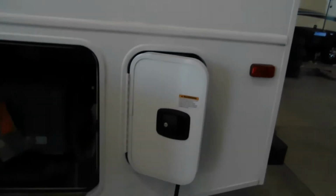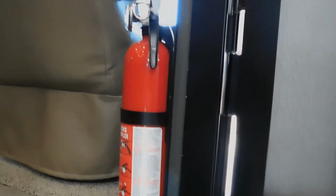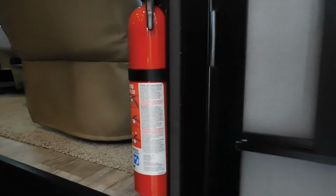Let's go inside and take a look at a few things. First thing you'll notice as you're walking in the door, to your right will be your fire extinguisher. Always remember your fire extinguisher is at your exit door.